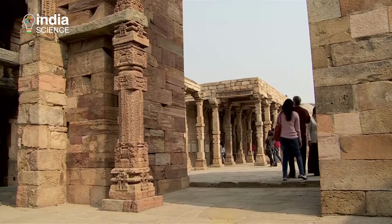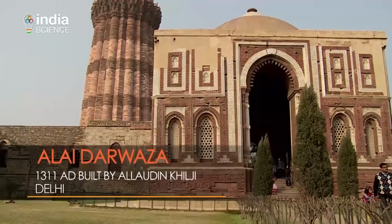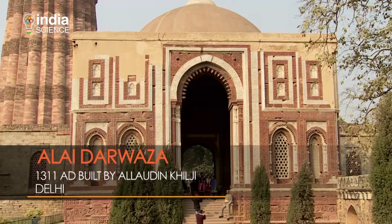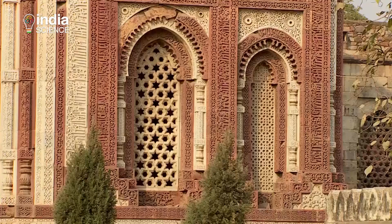The surrounding archaeological area contains funerary buildings, notably the magnificent Buland Darwaza gate, the masterpiece of Indo-Muslim art built in 1311 AD.